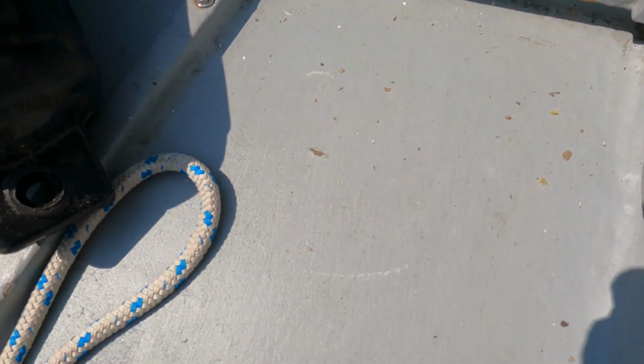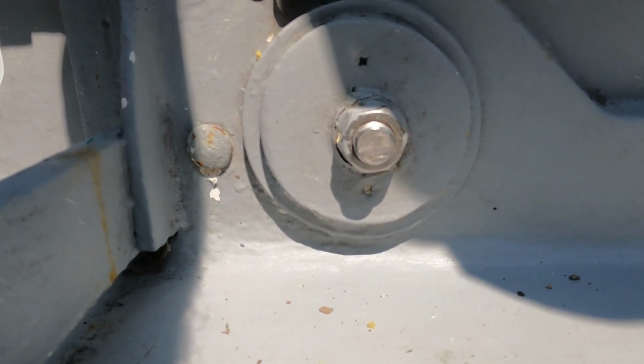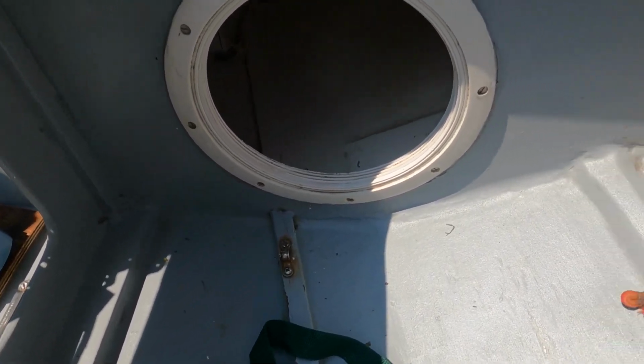The cockpit floor was repainted 2 years ago with Interlux grip paint. It is showing some worn patches which need touching up, mainly in the areas where the anchor trays, galley boxes and sleeping platforms are located.